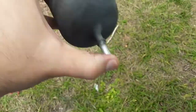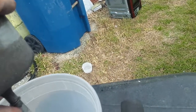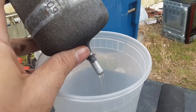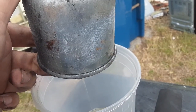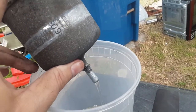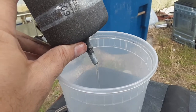But sometimes if you shake it up and break some of the stuff that's stuck in the media away. Nope, still clear. So the fuel filter might not have been the issue, but I've got a few more tests to go to see anyway. Gas actually doesn't look terrible. So let's get this out and then I'll analyze it.